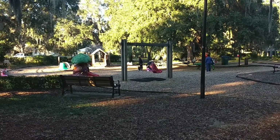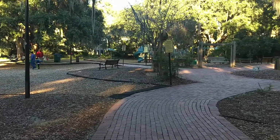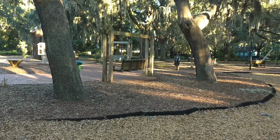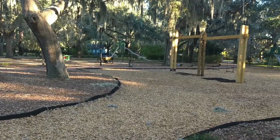Okay, so I wanted you to see this park. This park is literally divided into sections by age groups. There's like 6 or 7 sections, and they divide them up by age group for the kids. It's like a kid community. It's so neat. It's so pretty. This is awesome.